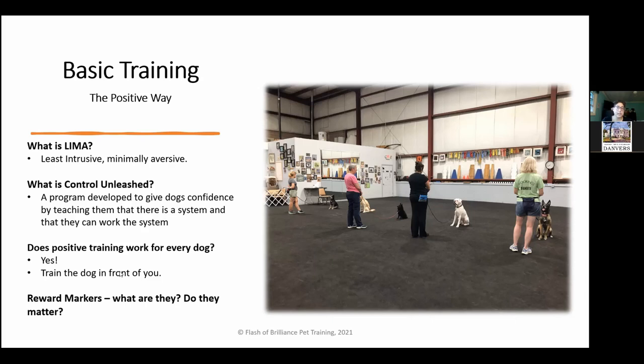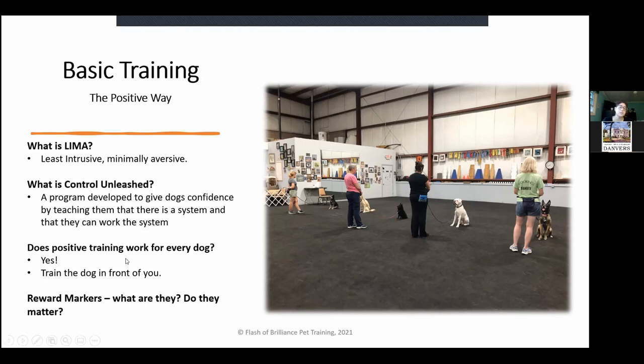And then, like I keep saying, I'm a certified Control Unleash instructor. So what is Control Unleash? It's a program developed to give the dog confidence by teaching them that there is, in fact, a system and that they can work the system to get the rewards that they want. And that reward could either be a food reward, a toy reward, or even distance from a trigger.